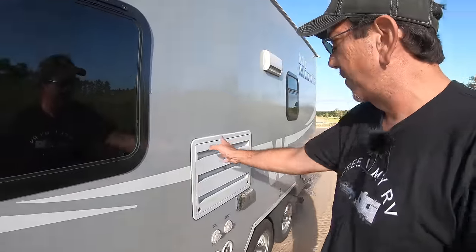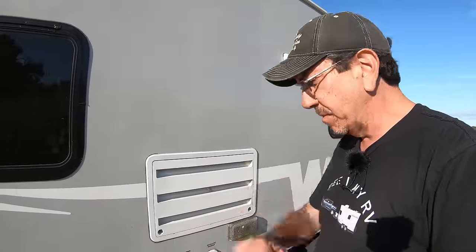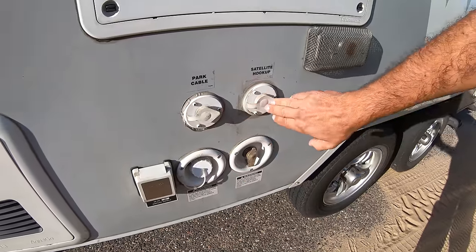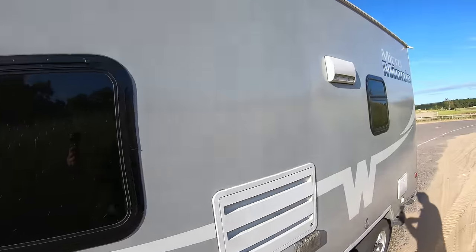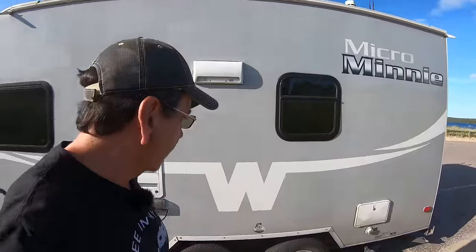This is, of course, the back of the refrigerator, the back of our onboard furnace. I believe it is 15,000 BTU, but I could be wrong. Here's our power inlet, our gravity fill, and our city water connection. Cable and satellite hookups that I've never used and I probably never will. Here's the emergency hatch. This is a part of the kitchen, the hood of the kitchen.